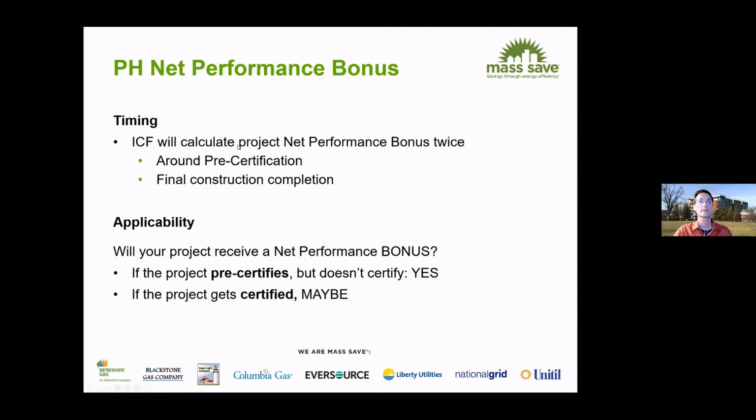So ICF will be calculating that twice during the project, once at around the pre-certification phase. After we've received all of the necessary information and are able to model the project accurately, an initial offer of what that net performance bonus could be will be provided. And then once again at final construction completion, in order to verify and finalize the value.